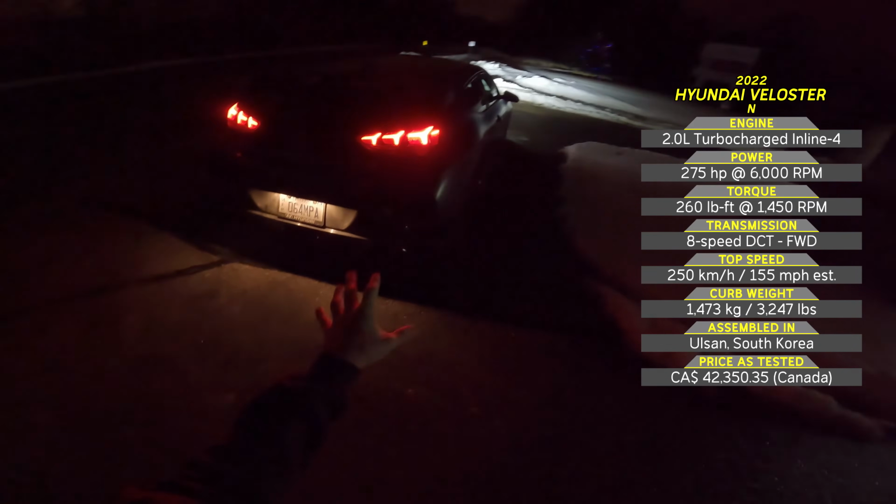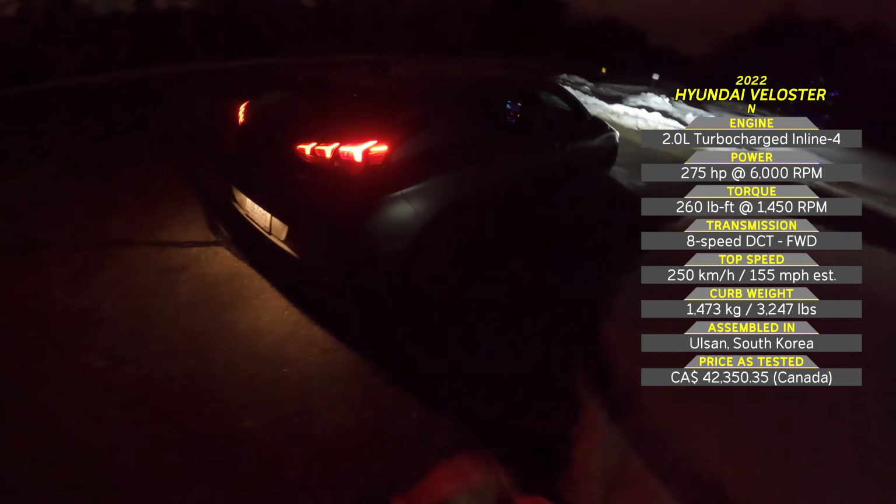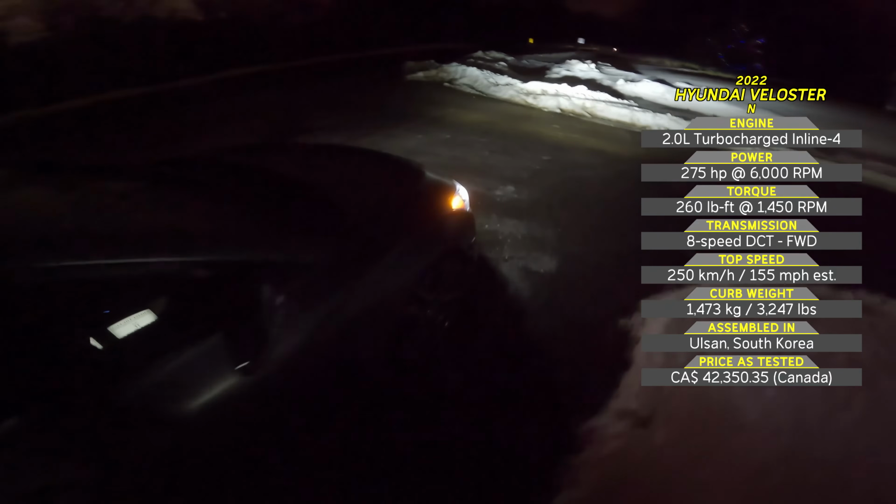This is with the exhaust in the quiet mode, and you can still hear it burble quite a bit. So they worked some magic here on this Veloster N in terms of how it sounds. But yeah, that's what we're going to do in this drive.